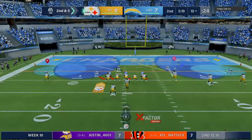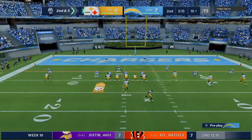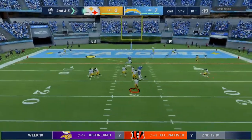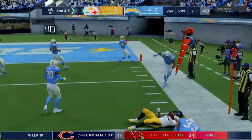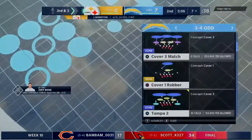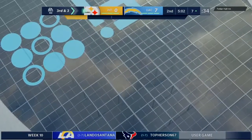They decide to run a toss. Big people up front being mobile and moving, and a running back trying to follow behind them to find yardage, and that's exactly what he did. And he gets it to his running back, Nick Chubb. And he was able to shed 1 tackle but could not get away from there. A minimal gain there on the 8th play of the drive.